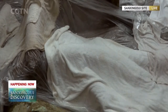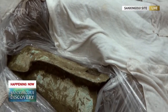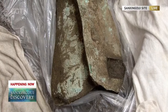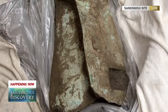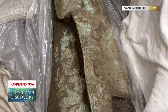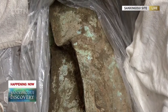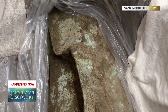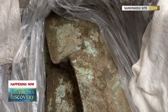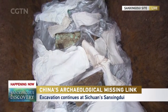If we look at the size, I think this one may be the largest bronze face mask, even though it is face down. But I think this one does not have protruding eyes. This one is probably similar to the gold mask. We are quite expecting to see the complete view of this mask. Maybe it will be out of shape, but however, we think the size is very large. This probably will be the largest bronze face mask we found so far.